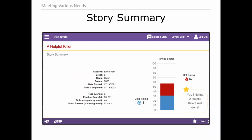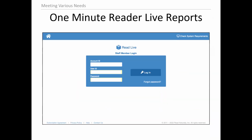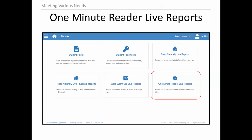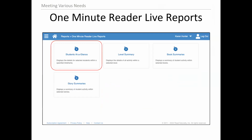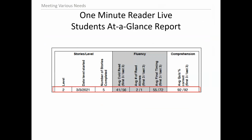We do have reports, not only the story summary and book summary that you saw before, but if you log into the staff member module and go to the reports tile, we also have 1 Minute Reader Live reports, including a students at a glance report. And that's a nice report because you can see what the student has done and their average scores for the first 3 stories and the most recent 3 stories. So if we drill down here, we see this student has completed 5 stories, and then we see their scores are going up over time and their comprehension is really solid. And so those are good indicators for us to see that they're doing well.